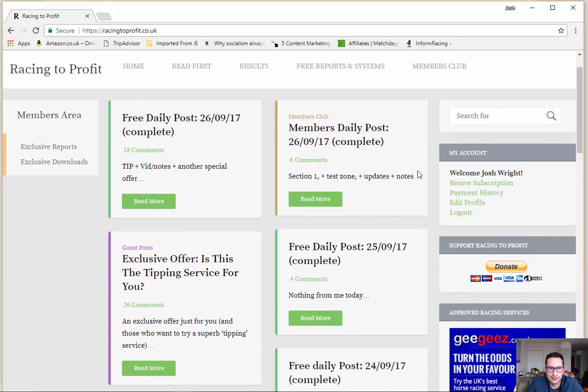And to the right hand side, I'm just going to go through some nuts and bolts really, I suppose, before getting into the nitty gritty. There's a kind of my account thing. I should stress that the username and password when you get in stays live for as long as you want. Even if you unsubscribe, you can always log into the members area.